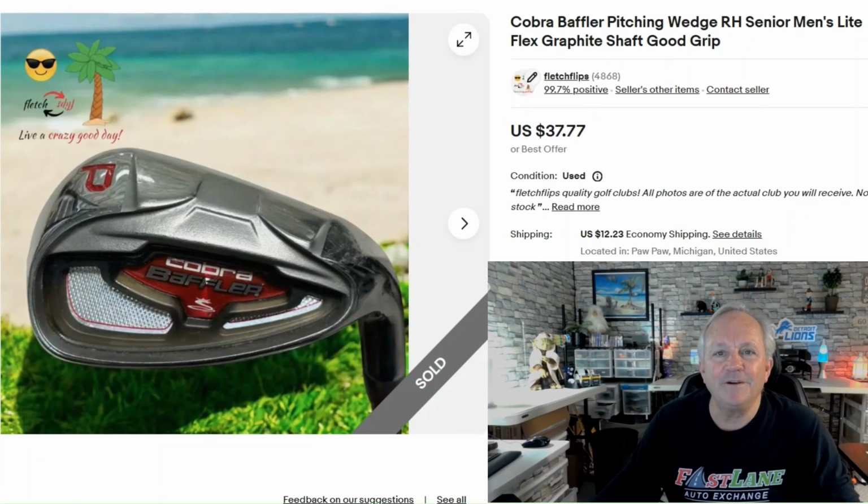Another Cobra Baffler iron, kind of like a hybrid, pitching wedge. You might remember in previous videos, I've shown others of this set of clubs. We bought this with a bag and a bunch of golf clubs in it for only $15. This is the 5th or 6th of this set that we've sold. We sold a putter, numerous items. Check out some of our other videos. You'll see what else we sold. We got $37.77 for this one, just like the rest of them, with $12.23 shipping. We got less than $2 in this item. Nice flip.